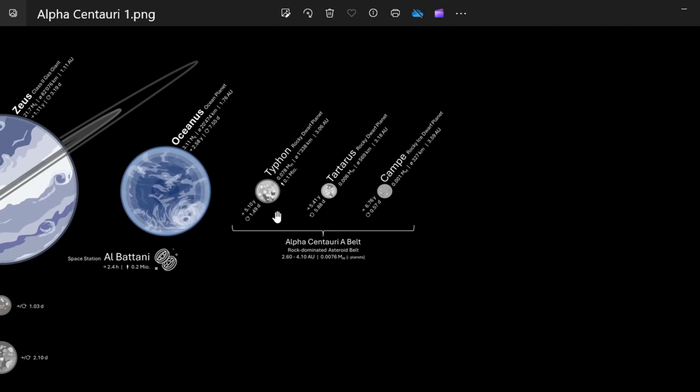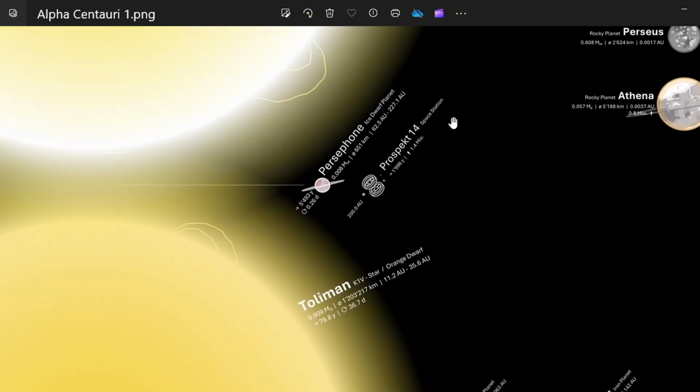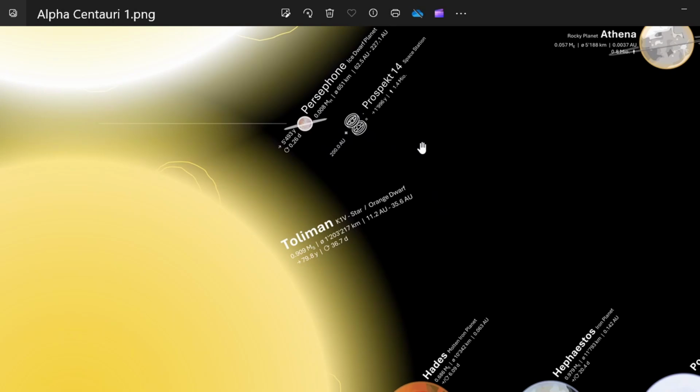And then we got some outer planets. What's this called? Alpha Centauri A belt. Rock-dominated asteroid belt. And they got some, I guess these are like the large planetoids in the asteroid belt there. Alright, so then the next, we come down, okay, I guess in between these two stars, you got an ice dwarf planet called Persephone. Looks like a small Saturn-like planet, and they put a space station there. Okay, guess they thought that was a good place for a space station.